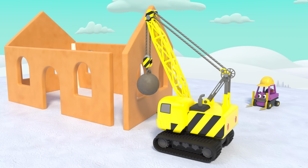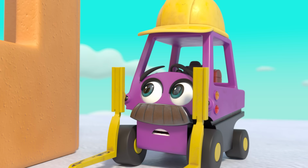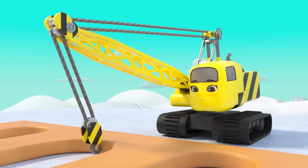Be careful, Dazey. That gingerbread breaks very easily. Uh-oh! CJ's to the rescue. Watch out, Mr. Rubble! Oh, dear. Digley is lifting the next piece. Oh, no! Not again! Be careful, everyone!